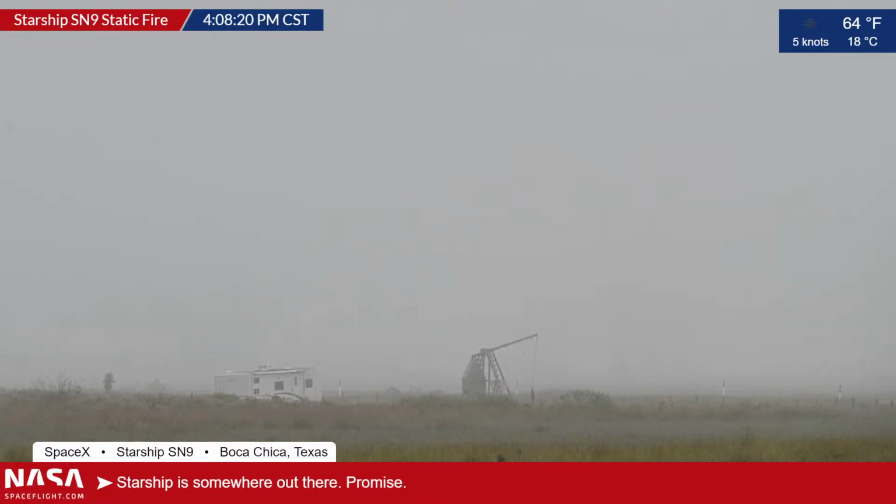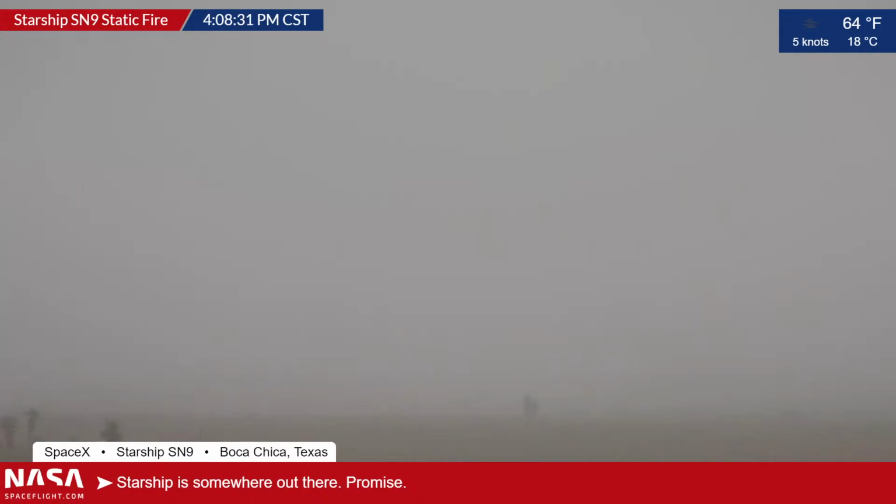But for a static fire, I'm sure SpaceX's camera is right there at the pad and can probably see fine. So if I go back to this robot, you can still see that there is a decent amount of visibility, though I don't know how much as the camera struggles to focus. It's just when you're a mile and a half away, it's difficult. So I'm sure the cameras at the pad can see the static fire itself well enough right now.